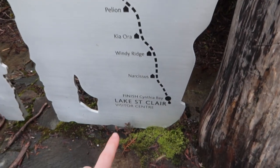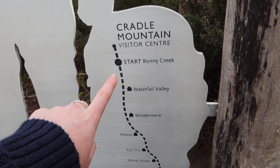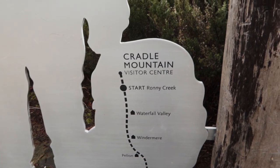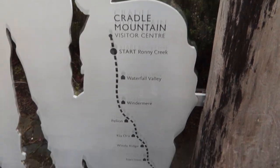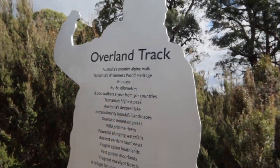Oh, actually, look at this. This is where we are. Oh, that's where we are, Lake St Clair. All the way up, and look, Ronnie Creek. Ronnie Creek was actually where we started our hike for Marion's Peak and Dove Lake. So that's a bit of context. The overland track, bucket list one day.